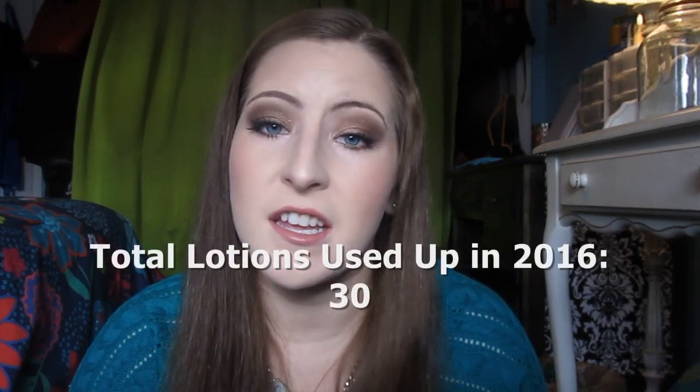So now I'm going to move on to lotions, and I have 3 that I used up this month, so that puts my total lotions used up in 2017 at 30 of them, and I think that's a pretty good amount. I know last year I had like 40 something, but that's because I had a lot of travel sizes and minis, and I had a lot of full sizes this year, so I'm pretty happy with that. Let me know if you guys want me to keep counting up my total next year, because I can do that as well.